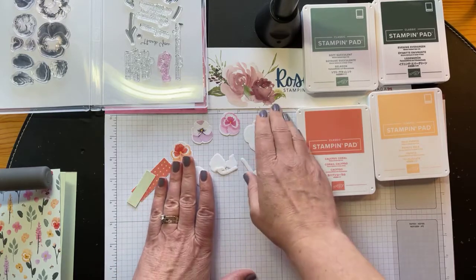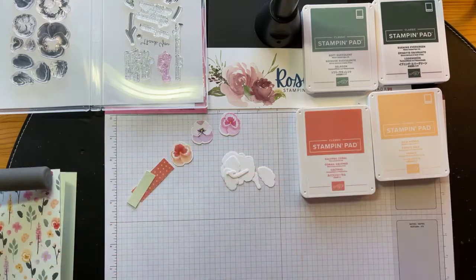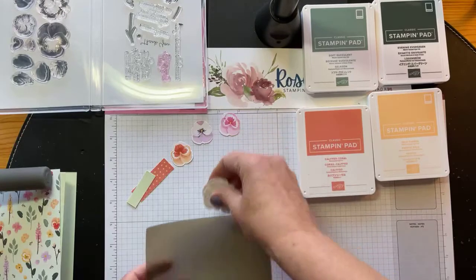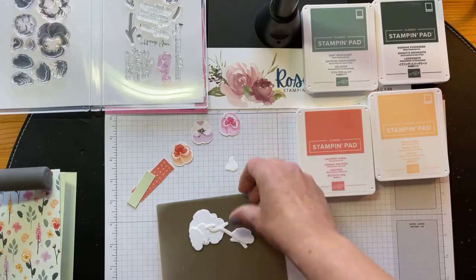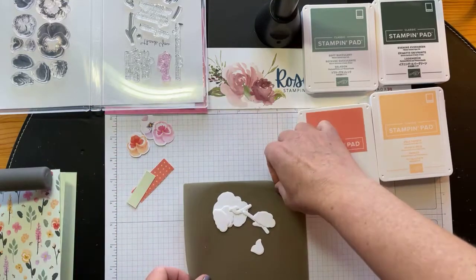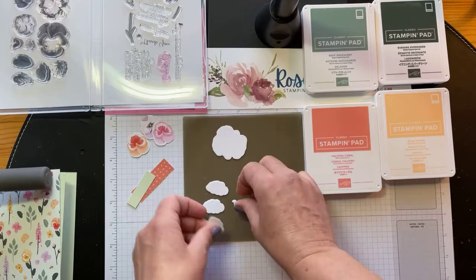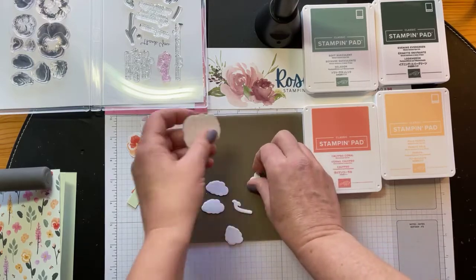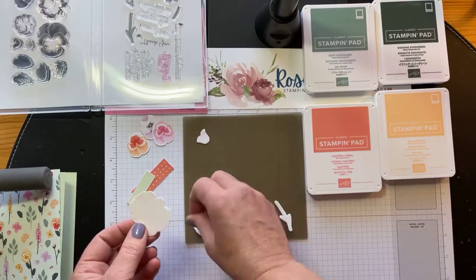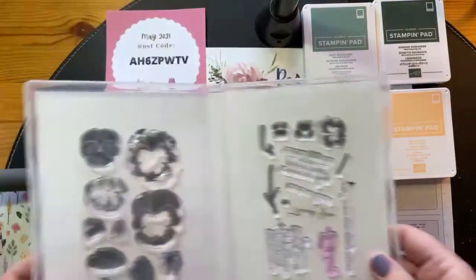And my favorite way to stamp on these is to put them onto a silicone mat. So I'm just going to bring in my silicone mat, so that I can see a frame of reference, because you can't really see, I can't anyway, when it's white on white. So I want to show you how easy it is to stamp with these products. It's so easy.